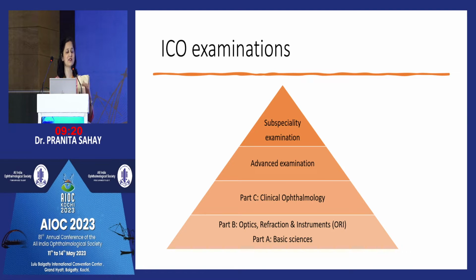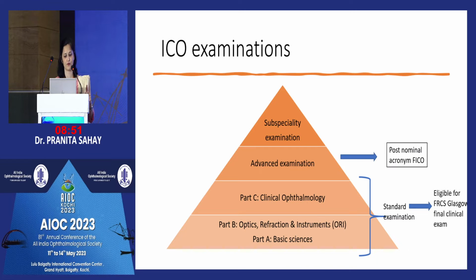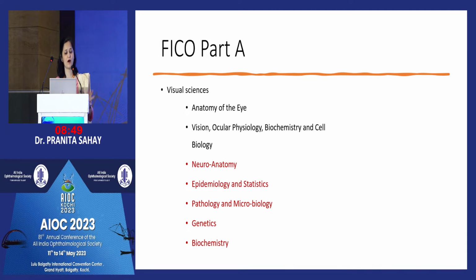Now, the ICO exam is quite a structured exam with multiple steps. You have Part A dealing with basic sciences, Part B dealing with optics, refraction, and instruments, Part C, the clinical ophthalmology, and then the advanced exam. Also, in the past few years the ICO has come out with subspecialty exams. There are certain advantages of giving these exams. One, you get a post-nominal of FICO that adds to your qualification and CV. Second, it gives you exemption from other exams, that is the FRCS Glasgow. So how to go about preparing for these exams and when to give them is the first question.